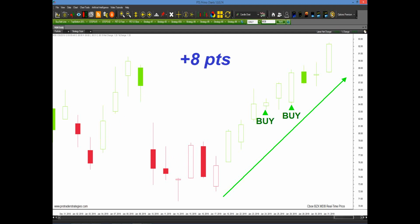So if it wants to go higher, as it was once it was coloring the bars green, then you want to find some structure in the form of a buy setup. And we had 2 buy setups generated here. Had you taken the very first one, which was the last week of January, you still would have made 8 points just trading the candlestick combo here.